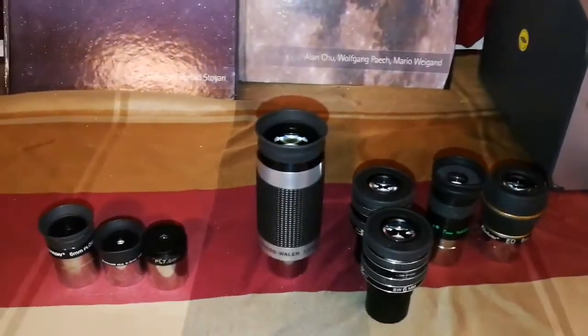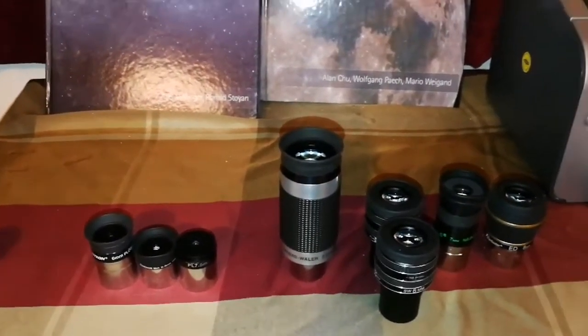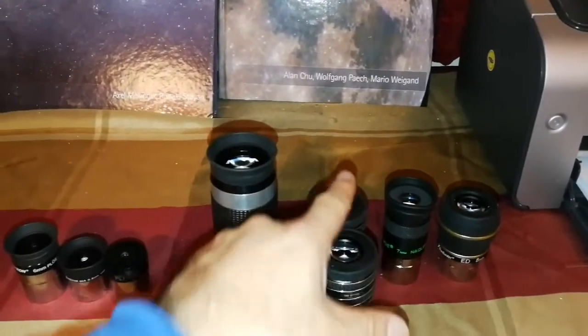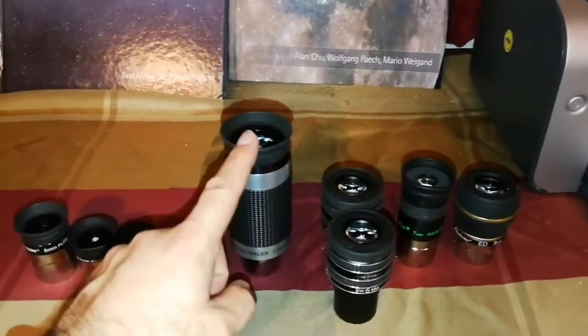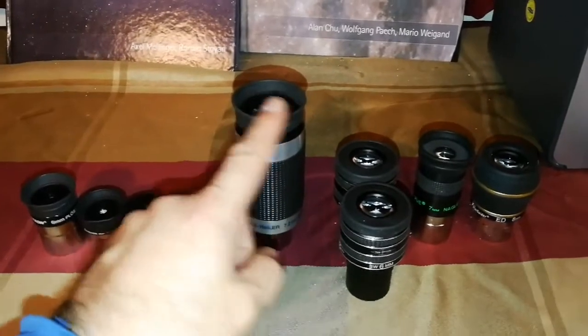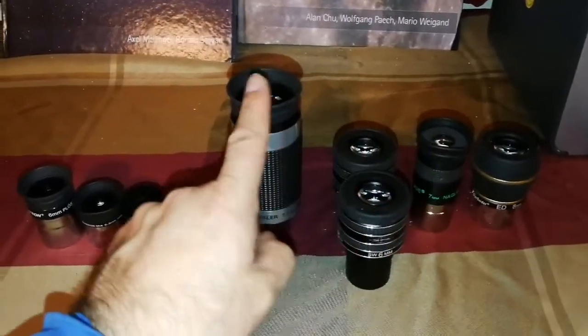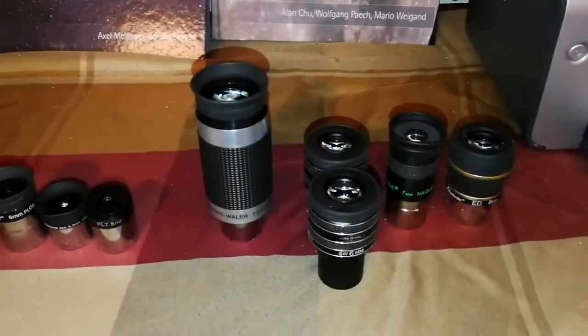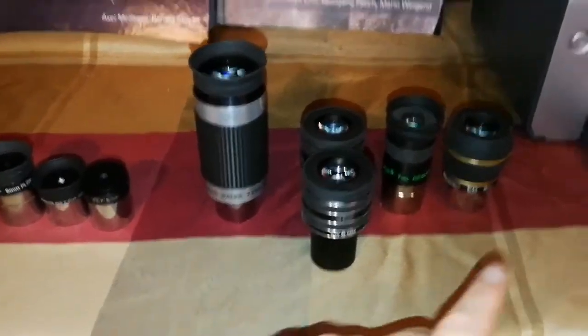So this is a category of the 7mm eyepieces that I have, and I think number one is this. For money and budget, this. If you're lucky, you get this one. This is cheaper than that, almost half the price. Although about £70, that one £80. But I was lucky in that sense.